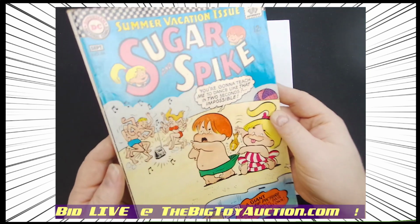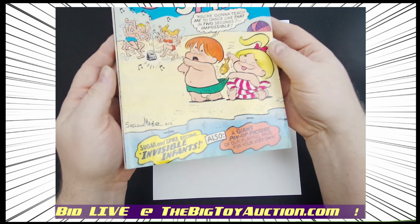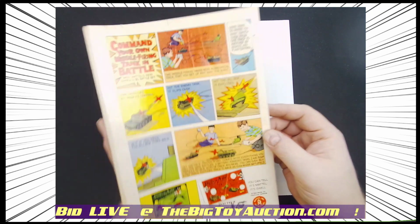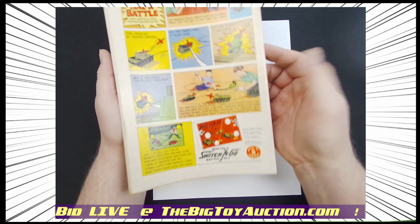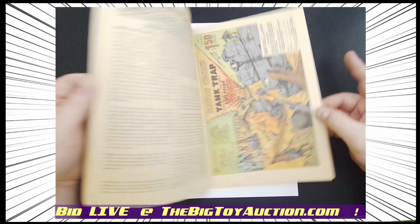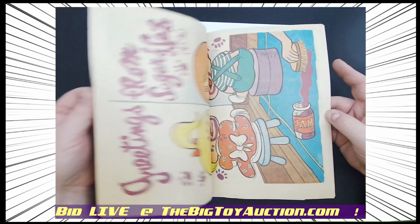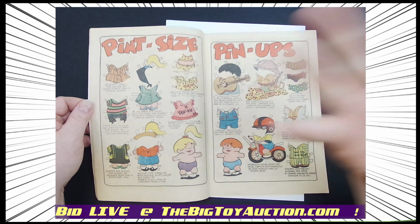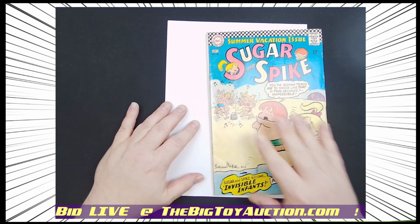Before we move on to the last one in this lot, it is Sugar and Spike number 66. Obviously some quality issues, some condition issues with this here. It was a well-loved copy. Wrinkling on the back as well. Quality and condition. Interiors. Surprisingly, these weren't cut out, and that's going to finish it up.